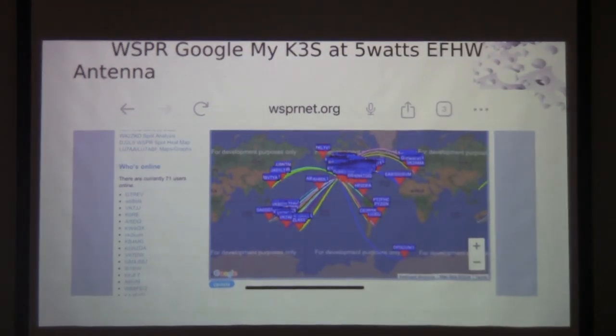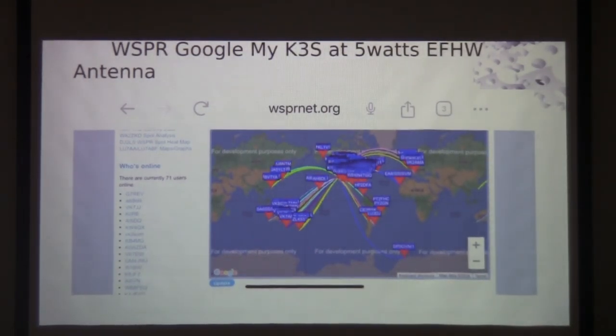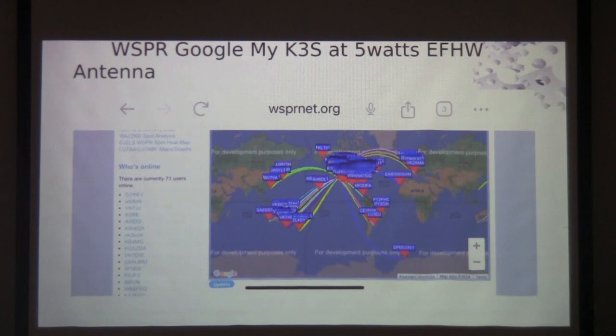Now this is an example of a Whisper weak signal propagation report. This was my radio, my K3S Elecraft at home at 5 watts with an inverted-fed half-wave antenna, and that's where I was getting all over the place. That was a few months back, but that was with 5 watts with Whisper. But that was on the ground. That was my home station at 5 watts.